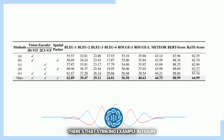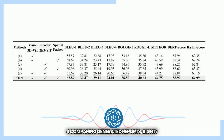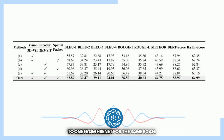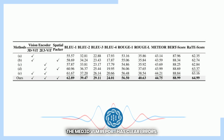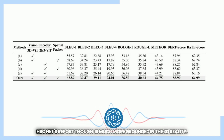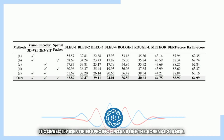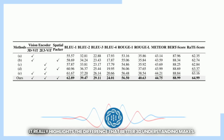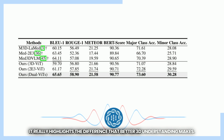There's that striking example in Figure 4 comparing generated reports, right? Oh, yeah, it's very telling. It shows a report from a previous model, Med3D VLM, next to one from HSENet for the same scan. The Med3D VLM report has clear errors, mentions things inaccurately, looks like those hallucinations. HSENet's report, though, is much more grounded in the 3D reality. It correctly identifies specific organs like the adrenal glands, describes the thoracic aorta accurately. It really highlights the difference that better 3D understanding makes.